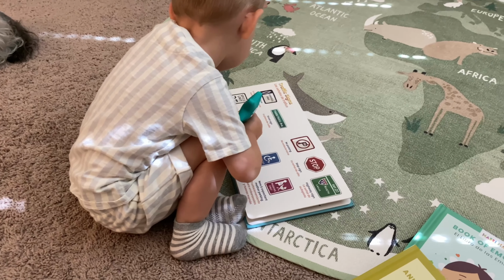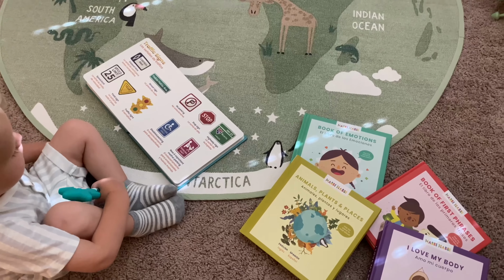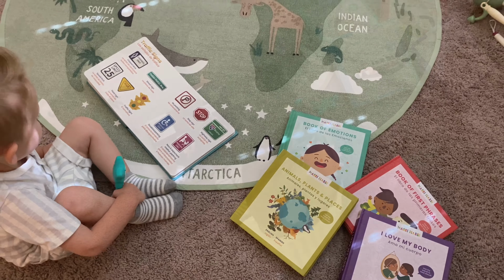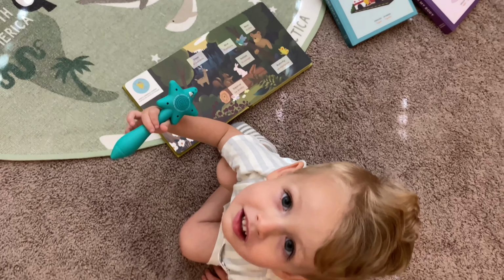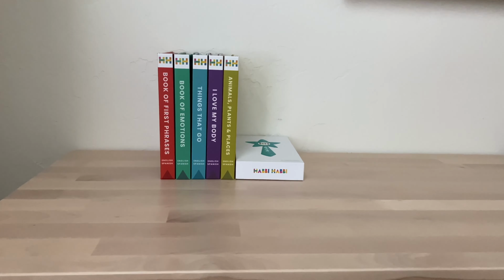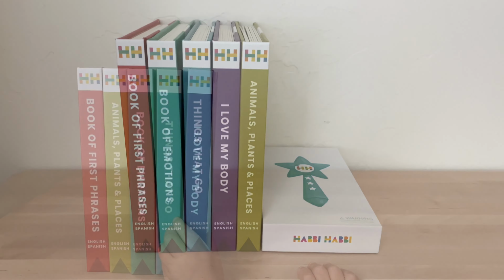Like any other quality product, this might seem like an investment because they are a bit pricier than traditional books. But just remember that this is a teaching material and you would pay the same or more for a bilingual tutor for your child. If you're looking for some fun books that can teach your kids either Spanish or Chinese, you should absolutely try Habbi Habbi.